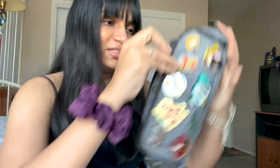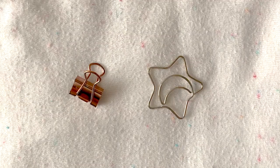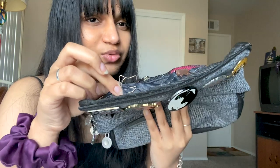Okay, and finally we move on to the last compartment, which is actually the most boring one even though it's the most embellished. It's kind of falling apart, as you can see here. I mean, it is a cheap pencil case that I got off of Amazon. So on these little flappy things, because I can't actually keep stuff in there because I've stuck pins, I keep a few paper clips that, again, I don't use that much.